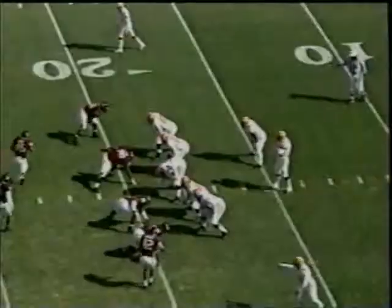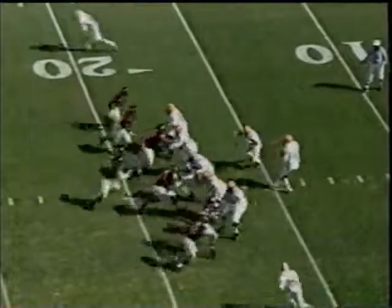Of course, Florida State is in Tallahassee along with Florida A&M. That's where the school is located.